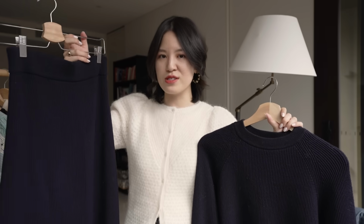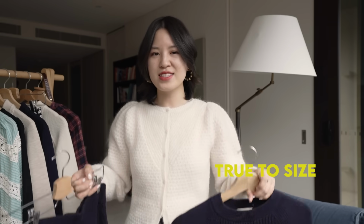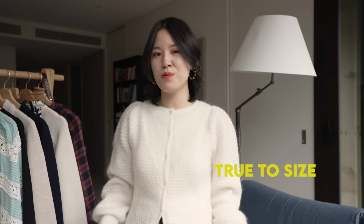For sizing, I got this in the extra small and I went one size up for the skirt. I would say both of these pieces are true to size, as I tend to be one size bigger on the bottom than I am the top.